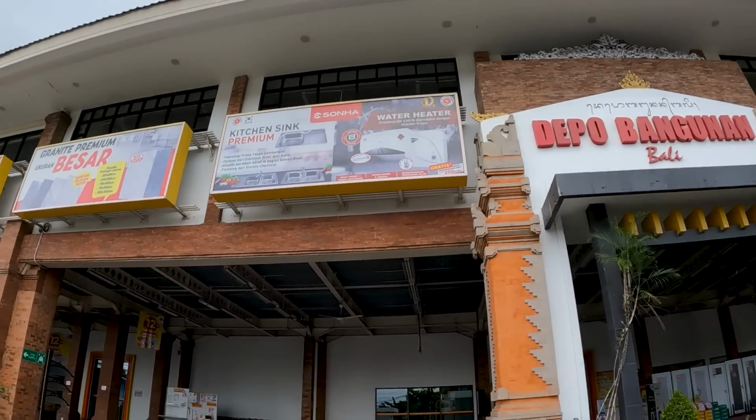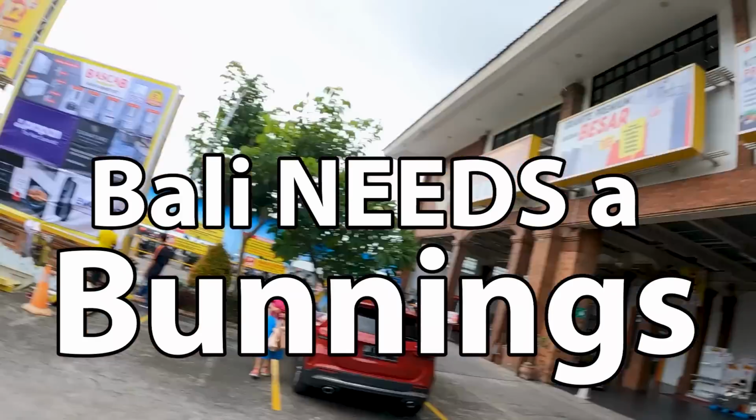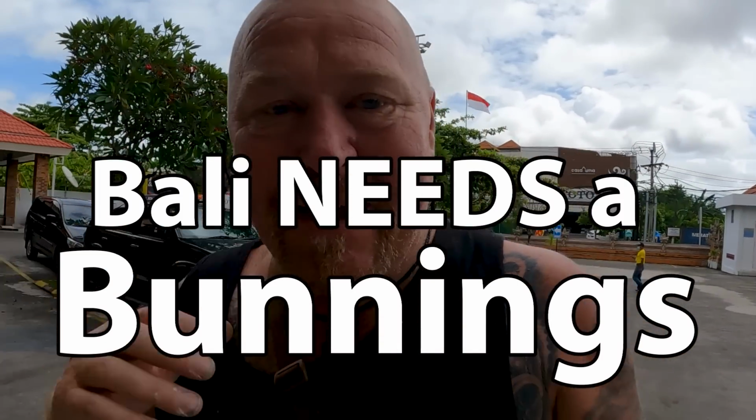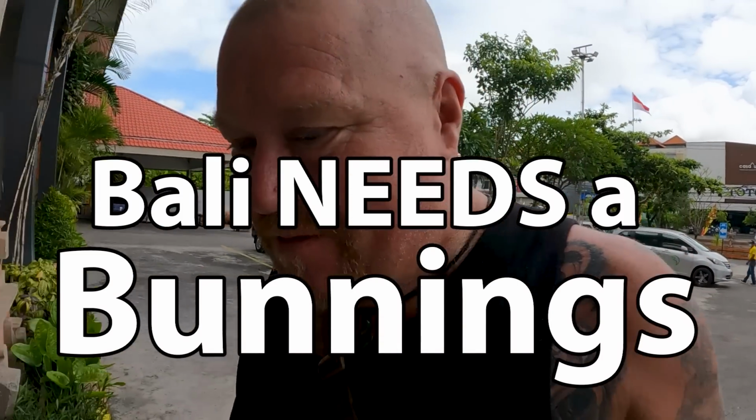So this is Bunnings Bali style, and I say that a bit tongue-in-cheek because from where I come from, you go to Bunnings Hardware anywhere in Australia or New Zealand, you can pretty much build a house out of what you need right there in one shop. Over here it's very different. One shop sells the plywood, one shop sells the paint, one shop sells the sandpaper, and you've got to go to all the different shops to get all the bits you need.